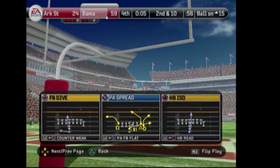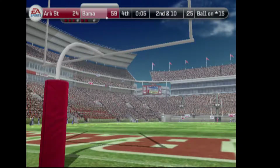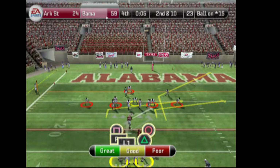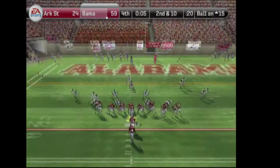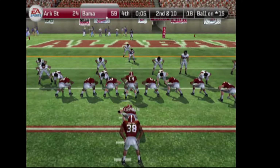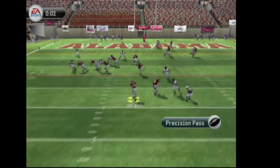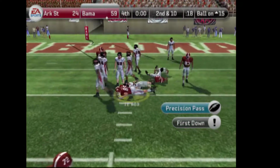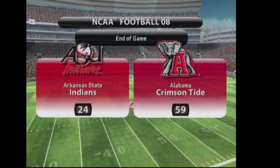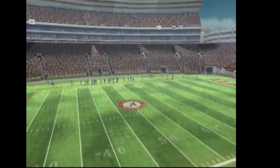You gotta protect the football here. Nothing fancy, just hard-nosed running. It's second down and 10 to go. Ball on the 15-yard line. Alabama lines up in a goal line set. Play action. He's looking. Across the middle. Completes another one. He's tackled at the one. And that's the end of the ball game.